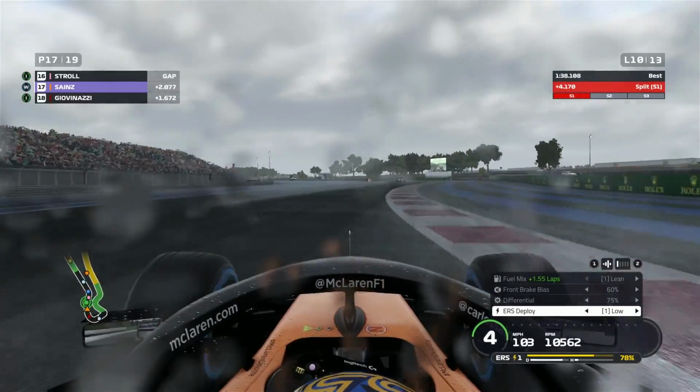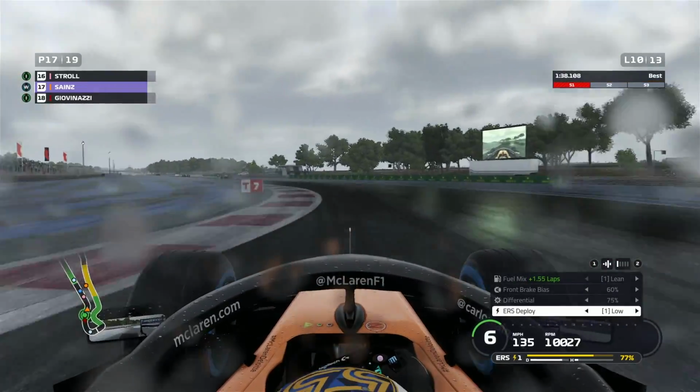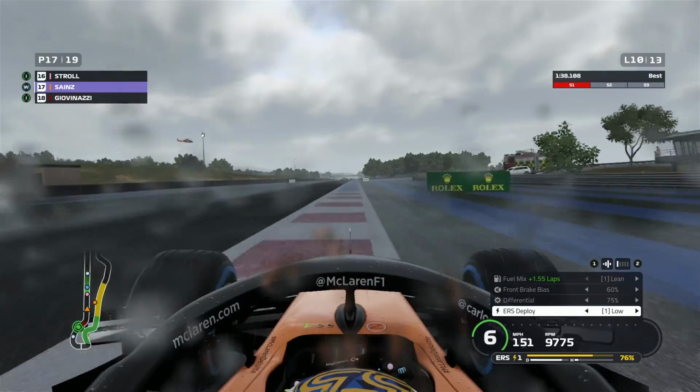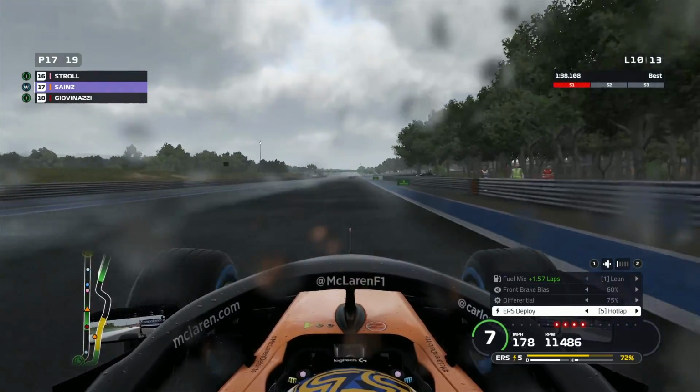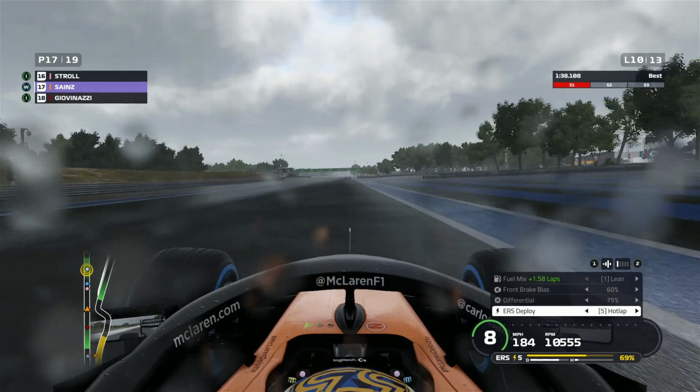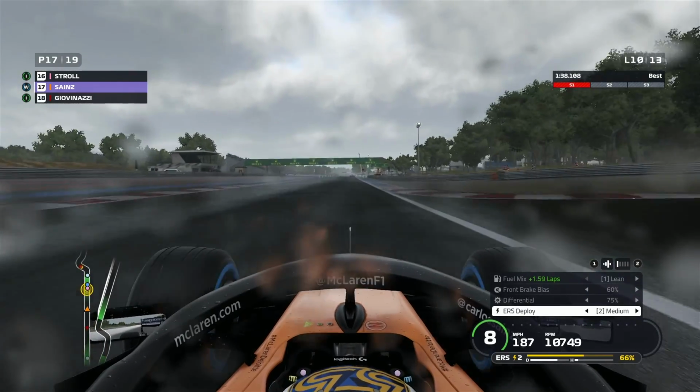Be aware though, the car can jump out at you even in 6th gear, so short shifting when it rains is extremely important. And you should be doing this for every gear up to and including 6th gear.